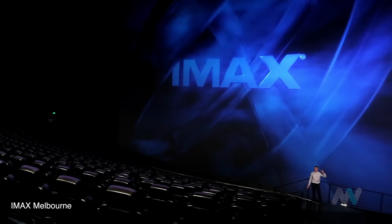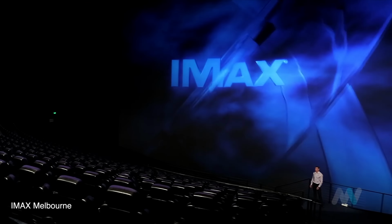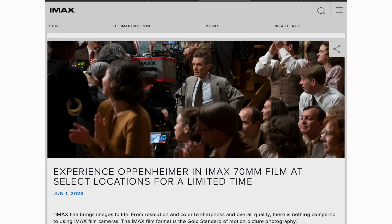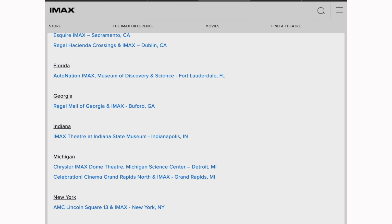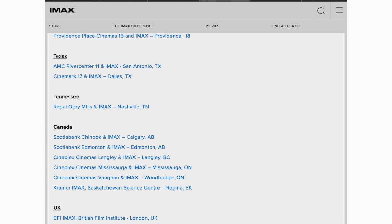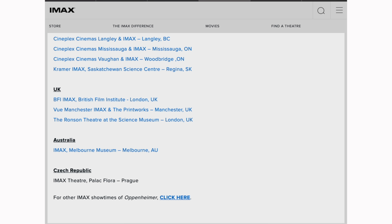Now the best way to experience this movie would of course be in a 70mm IMAX Grand Theater, or a GT. But the unfortunate bit is that there are only 31 such theaters around the world. There are 1,000+ IMAX locations, but only 31 are able to project this movie to its full capability, to its full quality. So yeah, that's unfortunate because the whole world has moved towards digital.